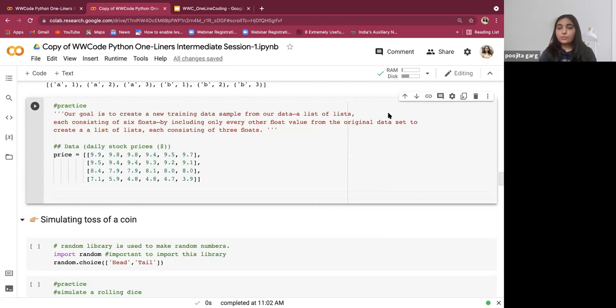Many of you might have guessed that yes, we'll be using the concept of slicing, but I would really encourage you to help me out in writing this piece of code. Feel free to drop suggestions in the chat and help me out on this. How should I proceed?